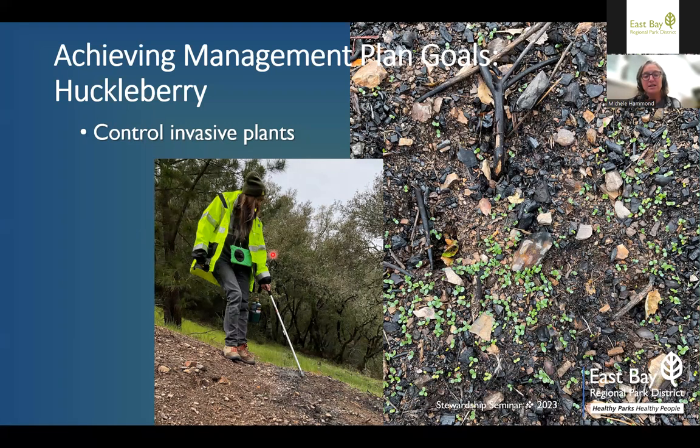This is Tatiana using a propane torch. She's part of our integrated pest management staff and is flaming and killing the abundant broom seedlings that came up this past spring in and around some of our piles.